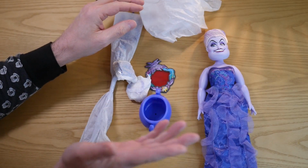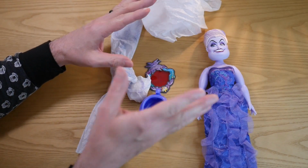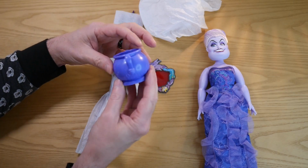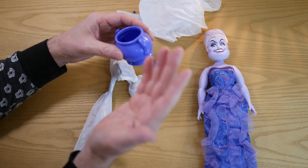So, to be honest, in the end, I basically just cut that box bit open and just fished all of these out. It was a lot easier. I didn't mean to say the word fished. It just came out. I'm sorry.